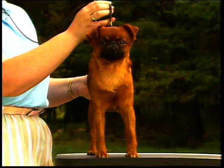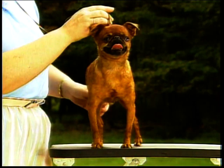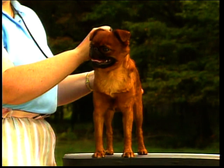This dog appears narrow in front, while this one elbows out. See how the forelegs are bowed and the feet turn out. This dog's moderately wide chest and straight, strong forelegs are correct.